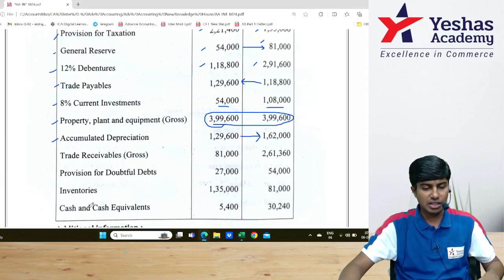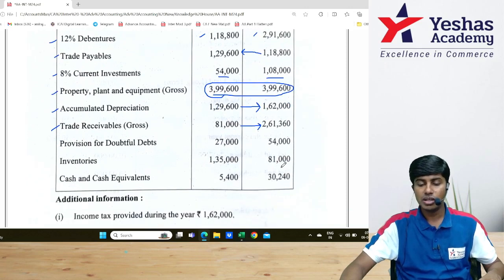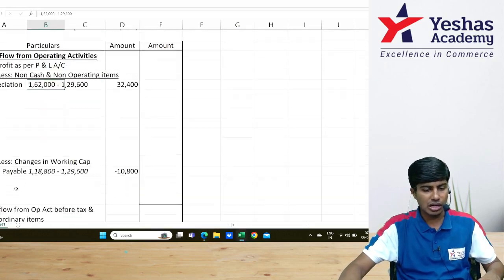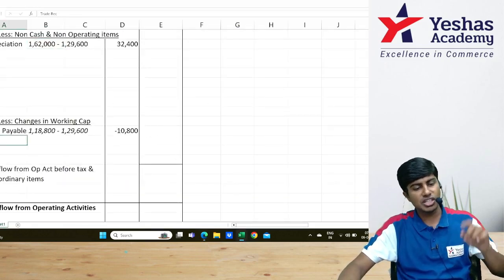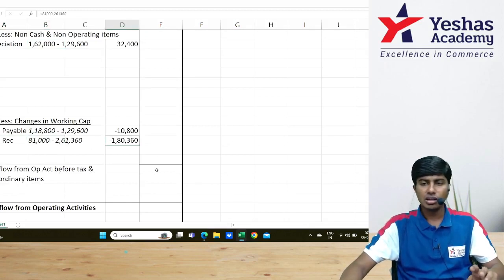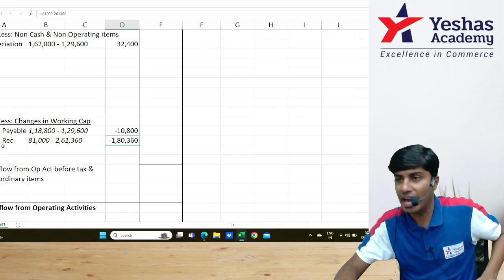What do we have after this? Trade receivables. This is a current asset. I will do opening minus closing. Shall I do 81,000 minus 2,61,360? I'll take it in my cash flow statement. Shall I? Very good. Come on here. In cash flow statement, changes in working capital, I'll write trade receivables, 81,000 minus 2,61,360, which is 1,80,360. Just to make you understand, why am I adding this?